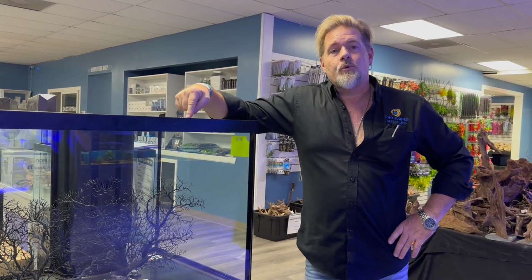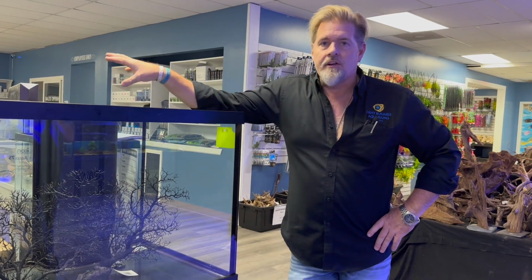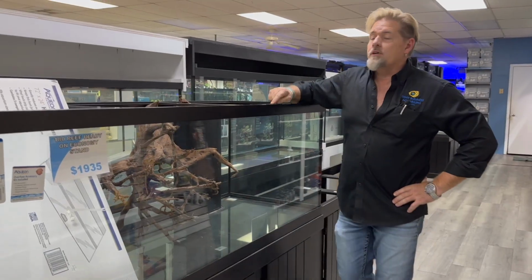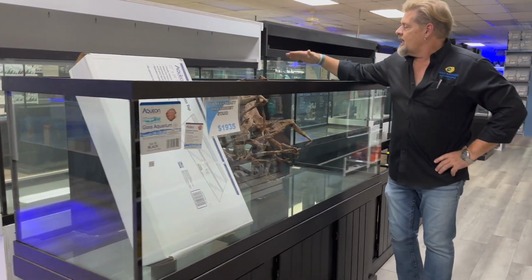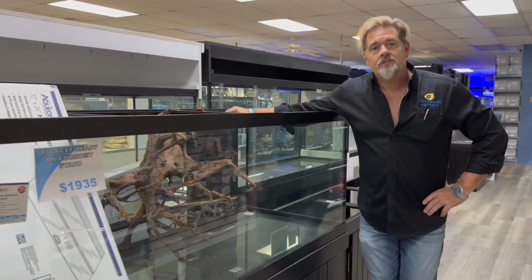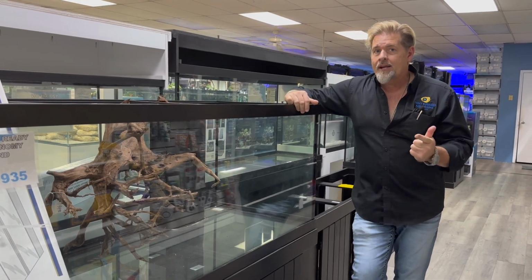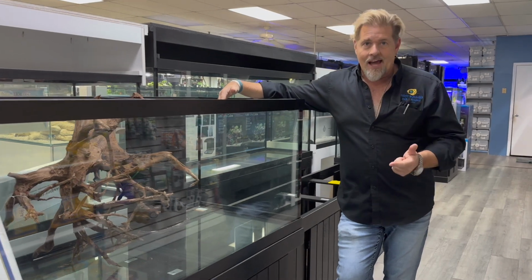This is the last 120. They're not making them anymore. Other companies are making 120s, but they don't have the overflows inset like that. This is the last one. The other one is the drilled Aqueon 180. They have stopped making 180-gallon tanks, and you definitely can't get another one with the inset overflows unless you customize it. So I have one 120 left. I have one 180 with the inset overflows. If you want one, these are the last two.